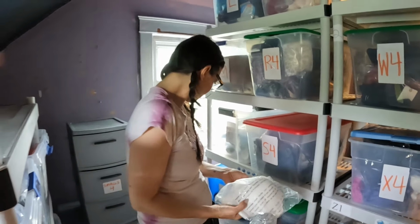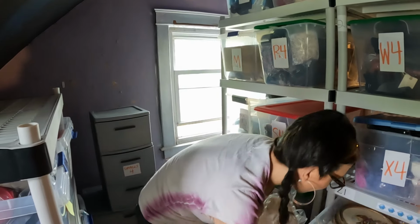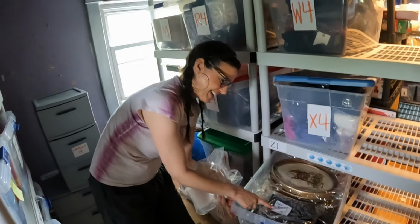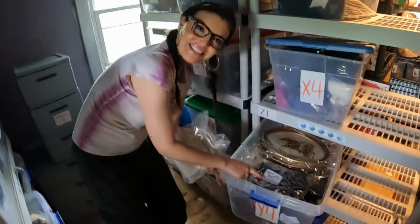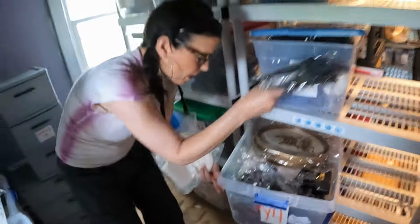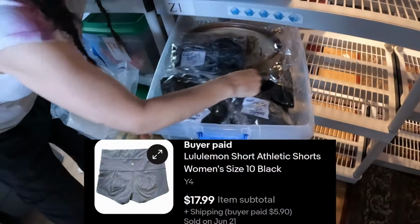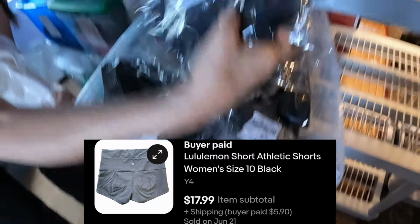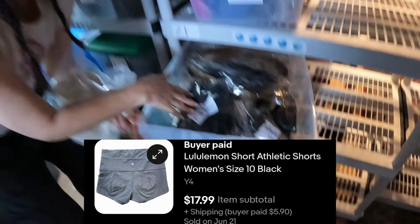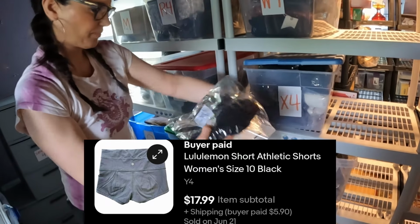Another brand that, of course, you want to look out for in bin Y4 right here is Lululemon. And we got some short booty shorts there, some athletic, women's size 10. Lulu booty. You see what I wrote? That makes it easy to find, right? Because there's so many different pieces of black. I like how you do that, honey, because that's going to make it that much easier to find. Absolutely. Lulu booty.